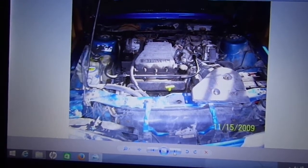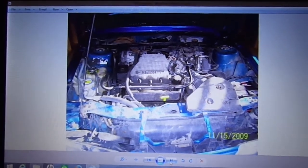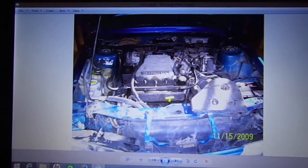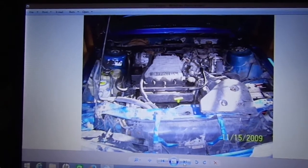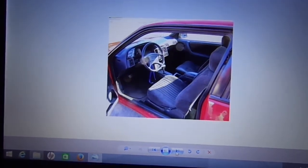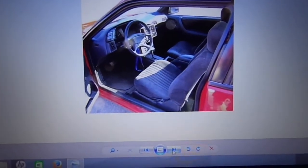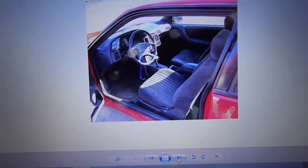And the only other major thing that went wrong with it, which I'm going to admit was kind of my fault, was the clutch. I kind of screwed that up from laying patches of rubber. There's what the interior looked like, although that's not actually my car. It was a little bit darker than that, but very sporty, very sleek.